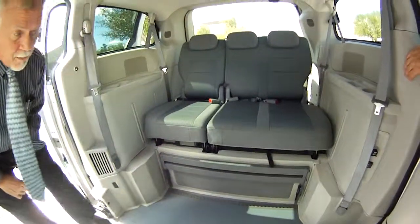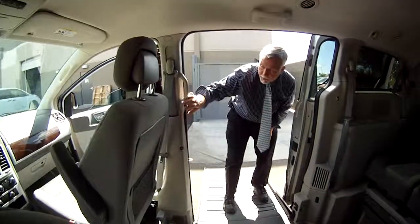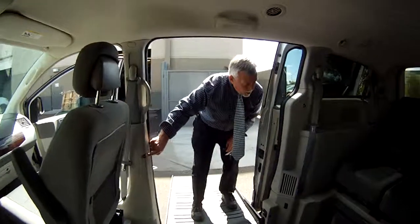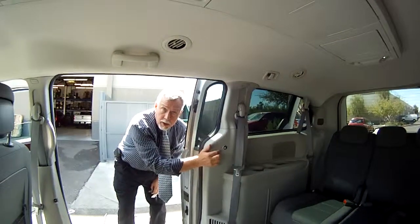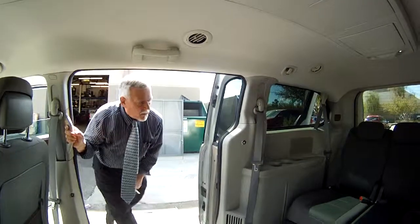You also have a button on the B pillar, what they call the B pillar. There's a button that opens and closes the slider door and ramp. You have another one here on the C pillar that also typically opens up the door and ramp, giving you the service that you're needing for this.